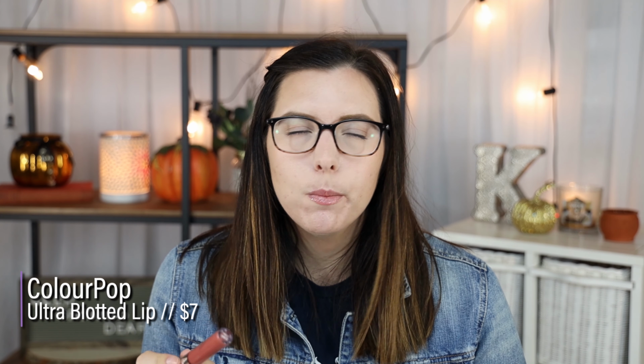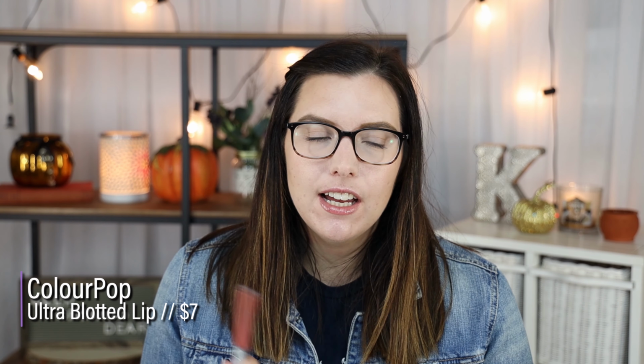All right, I have the ColourPop Ultra Blotted Lip in the shade Zuma. So pretty, oh my gosh. This is, again, another no nonsense, very easy lip product to apply. It looks like a liquid lipstick, but it's not. It is an ultra blotted lip, so it has a light powdery kind of finish on the lips, which I really like. Again, it's a really pretty color, good for really any time of the year, but I know it's going to stay a long time on my lips.